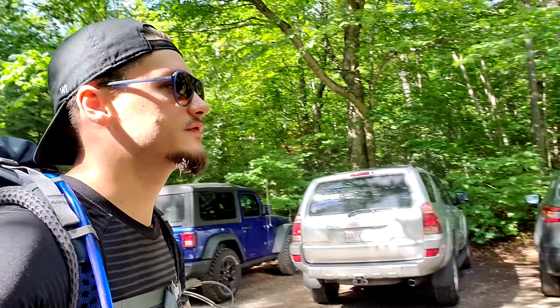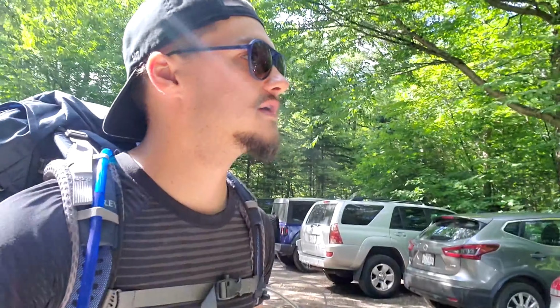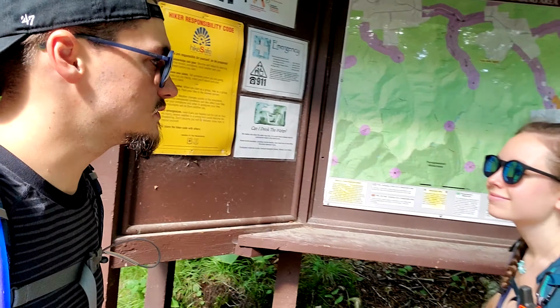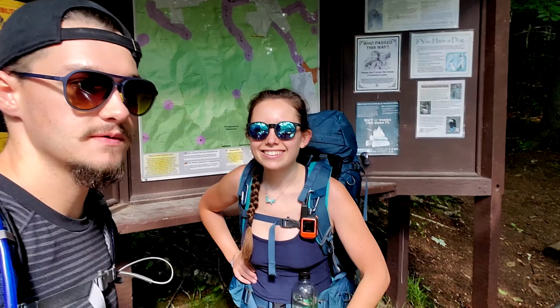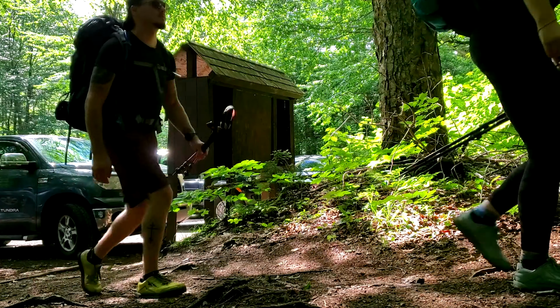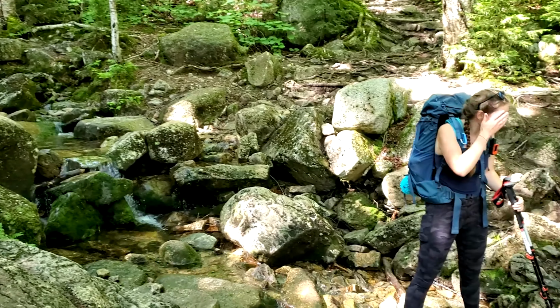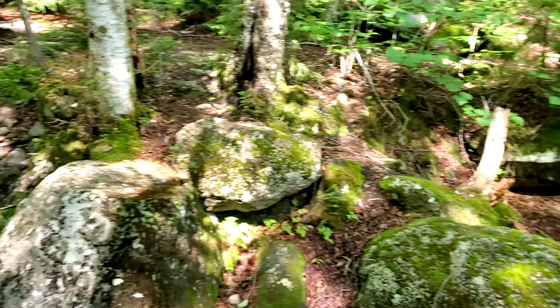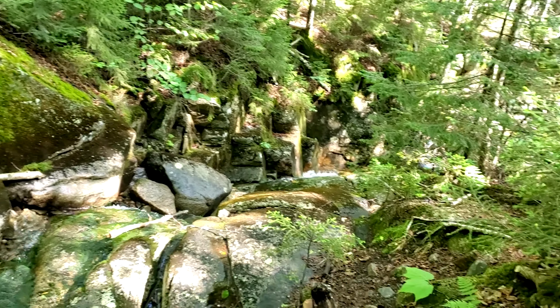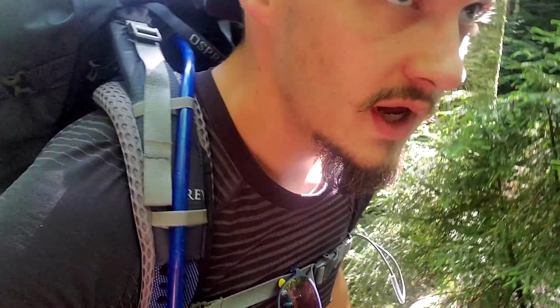And here we are, folks. Hale Brook Trailhead. And from here, it's about 2 miles and about 2,200 feet of vertical. Yay. Till we get to the summit of Mount Hale. 0.7 miles in. Past our first water source.